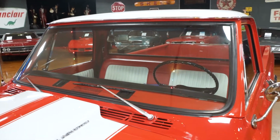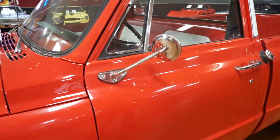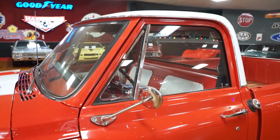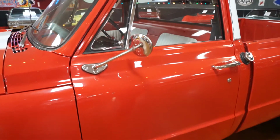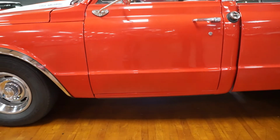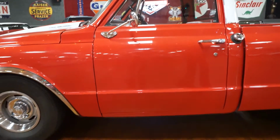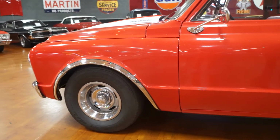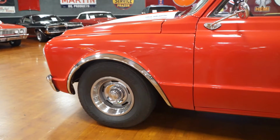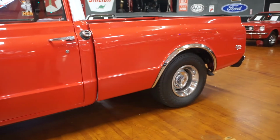Does have a dual set of chrome mirrors mounted on the doors, one on the driver, one on the passenger. Door fitment on the truck's fantastic to the lower cab corner there, down low on the rocker. Driver door fits nice and tight. Look at how the chrome wheel opening moldings accent the tires on the truck, both front and back. The truck has a really super awesome look to it.